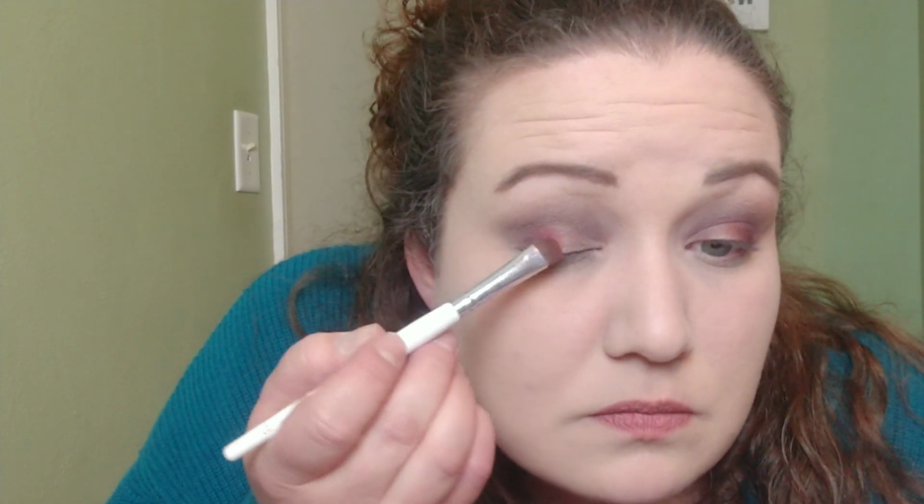I really want to try the raspberry color just because. So that's, what was that? Stay Golden maybe? So I'm gonna do it just a little bit further in. Yes, love it. I'll flip that over and blend it. I really like that color a lot.